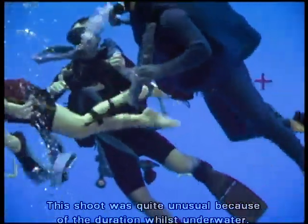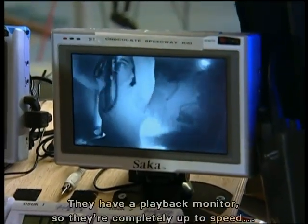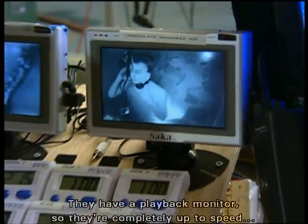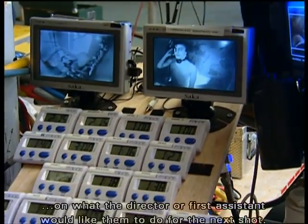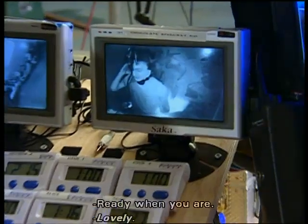This shoot is quite unusual because of the duration whilst we're in the water. So we've designed an underwater habitat, and the artists can go inside. They have communications to us. They have a playback monitor, so that they're completely up to speed on what the director or the first assistant would like them to do for the next shot. Ready when you are.